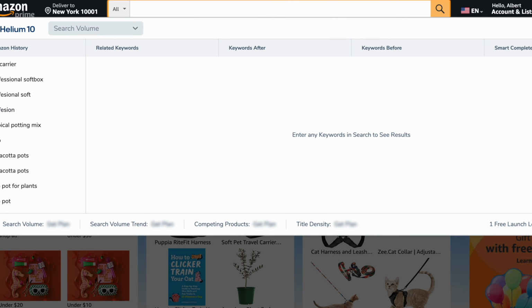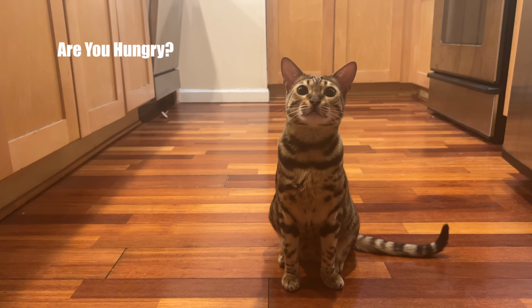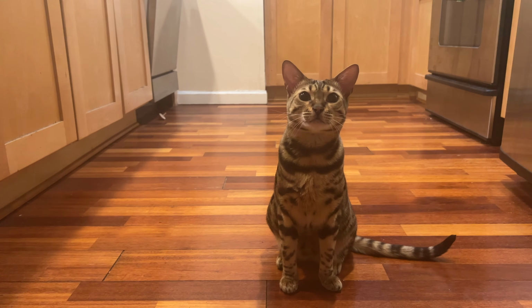You would think that the first thing that you need to do is to buy talking buttons. But the answer is no. You can start teaching your cat words way earlier than that. For instance, I taught Mia the word hungry without talking buttons. I asked her if she's hungry, and she answers meow. Are you hungry? Okay. Words are the link between thoughts and the real world, and whenever you can establish that link, you're moving forwards in the adventure of teaching your cat to speak.